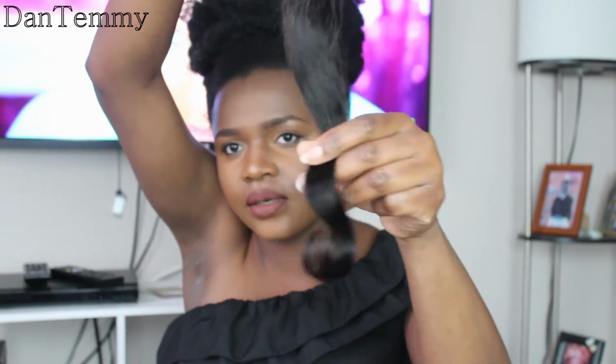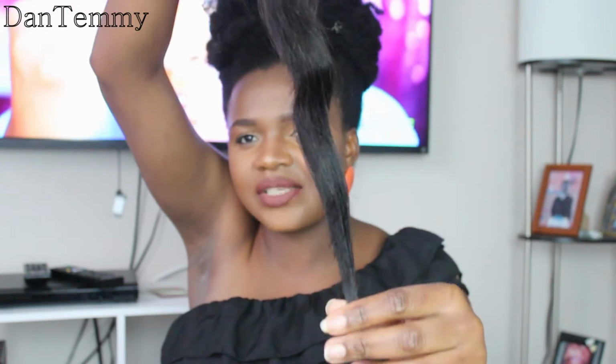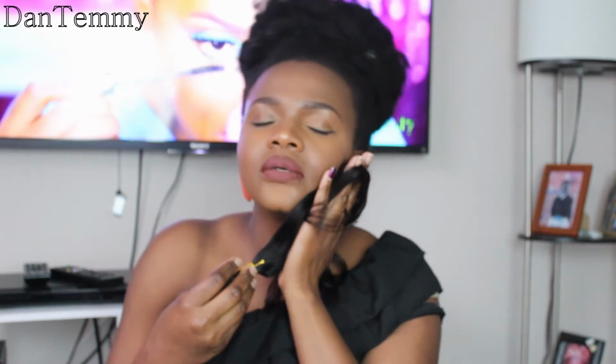When you take it out of the bag, it comes in this net thingy. This is the smallest length, which is the 20 inches. To the ends. Not too shabby. I mean, it's thin, but oh my god, it feels so good. It feels so good. Okay, I need to stop now. I'm sorry. So these are all the 5 bundles.